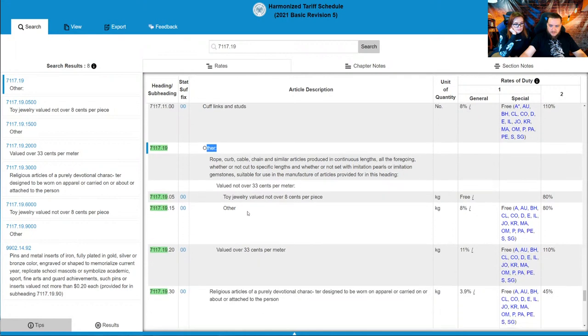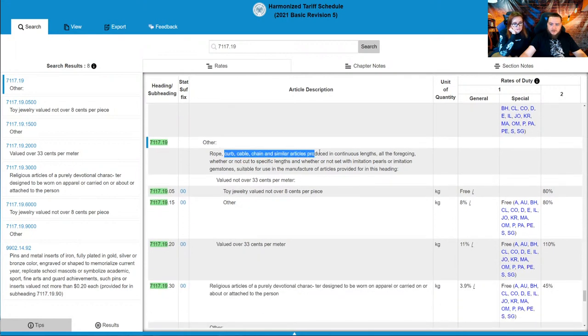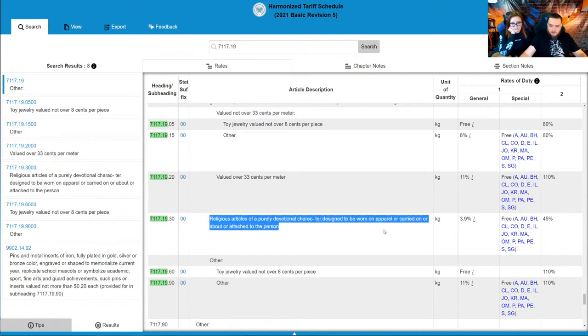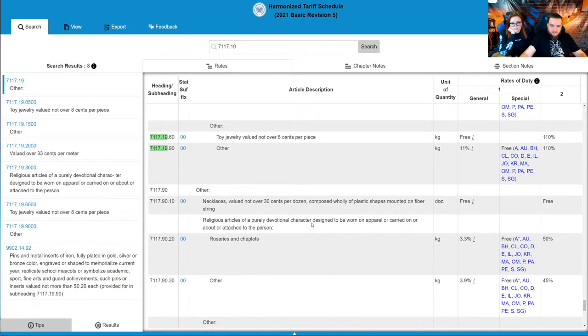Like here, this falls into other. Rope, curb, cable, chain, and other similar articles producing continuous lengths, all that foregoing, valued at not over 33 cents per meter. So we're looking at chains and stuff right now. Religious articles, purely devotional character, or other. And yours would fall into other.